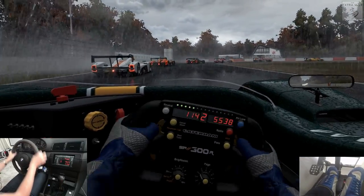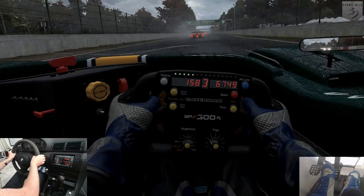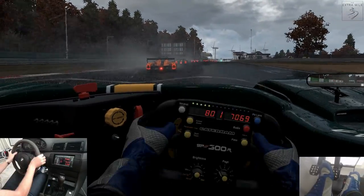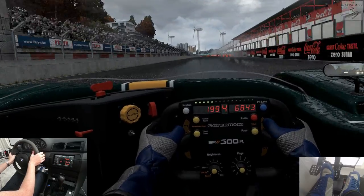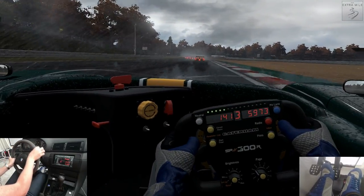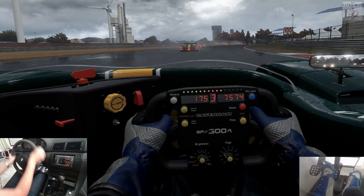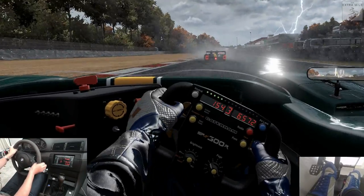Oh, Jesus, we have to brake. Come on, come on, come on. Let's see if we can get to first place in this short race here. Oh, Jesus. Driving through the puddle, car gets a little bit upset. Come on, Alex, close the gap. There we go, come on. Whoa, rear end is a little bit loose. Ah, we could have taken that one a lot faster.